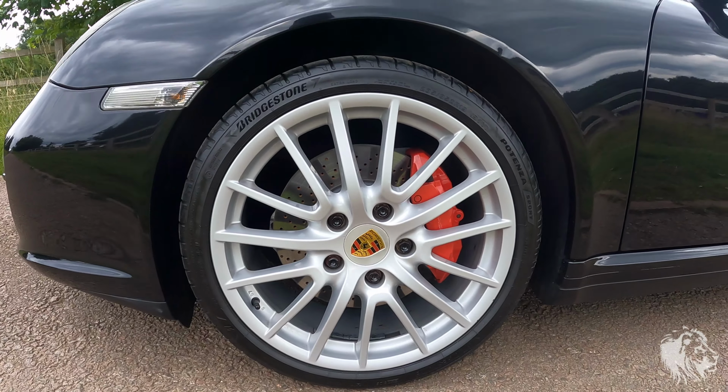It also has the memory system, so each of the two keys has its own individual memory on the driver's seat and the mirrors. And then you've got two extra settings there on the door card, so there's a little memory control panel on the driver's side. The backs of the seats are the dark grey hardbacks, and as you can see, it's also fitted with the factory exclusive Guards Red seat belts, which are also really nice.